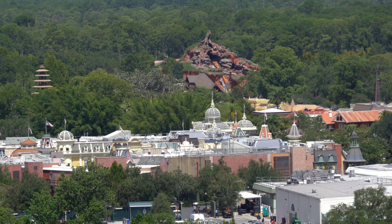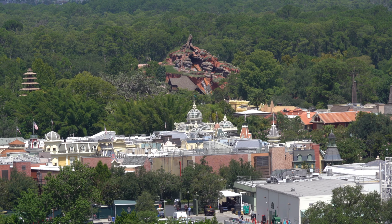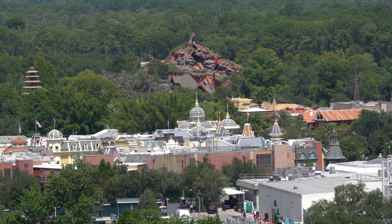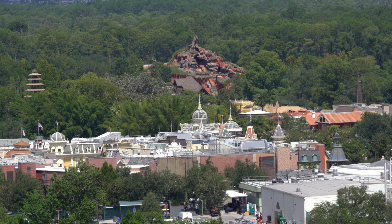In the far background, we can see Splash Mountain. This ride will be converted from its current theme and story over to one about Princess Tiana from The Princess and the Frog. This change was announced last year, but currently no work has begun in that area that we are aware of.